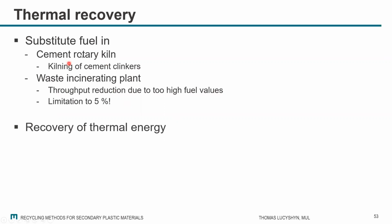So that's the part of substitute fuel. Instead of using another fossil fuel to create the heat which is required for the process, we can use the plastic to create this heat. On the other hand, it's incinerated with the purpose of generating thermal energy, which can then be used for heating households, for example. Or you can also produce electricity with heat. So these are the two options there.